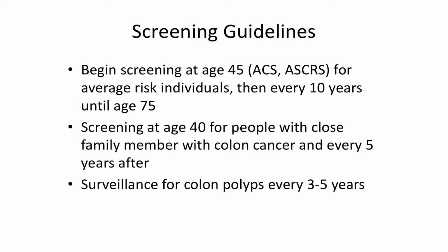So the current screening guidelines are changing a little bit. Actually, they're moving the age back about 5 years. It used to be that we started screening everyone at age 50. Now the current recommendations are that we move it back to 45. And that's for just average risk people. People who don't have a strong family history, people who are not having any symptoms, just most people out there. We recommend starting the screening process at age 45.